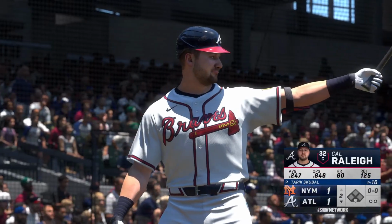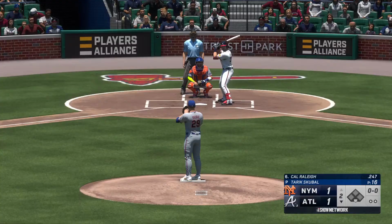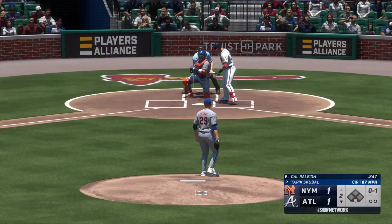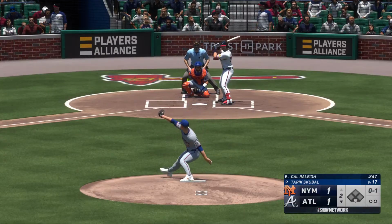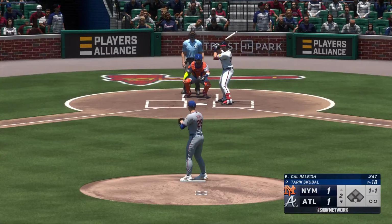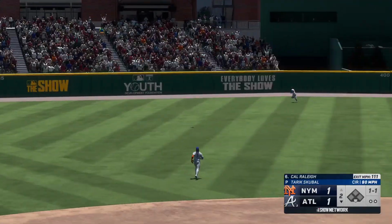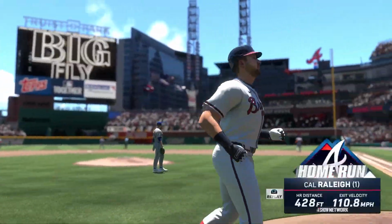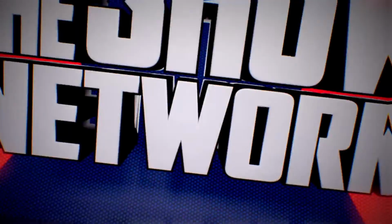Bottom half of inning number 2. Now in for the Braves, Cal Raleigh. Looks like he's just sizing him up there. Really good pitch to hit, but he took it all the way. Sometimes guys just want to set their timing later on in the game. That may be a pitch that he turns on. The 1-1. Swings and blasts one deep to left center. Carrying well. Gone. A solo shot. And they jump ahead in the second. It's 2-1.